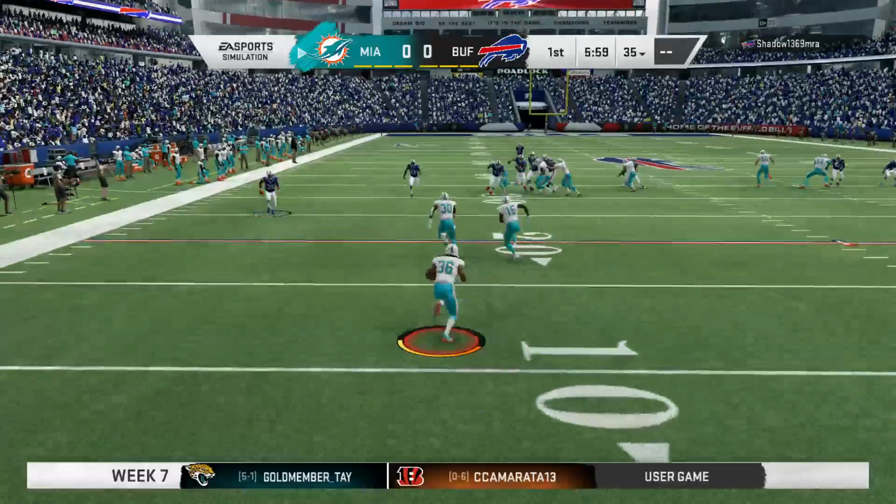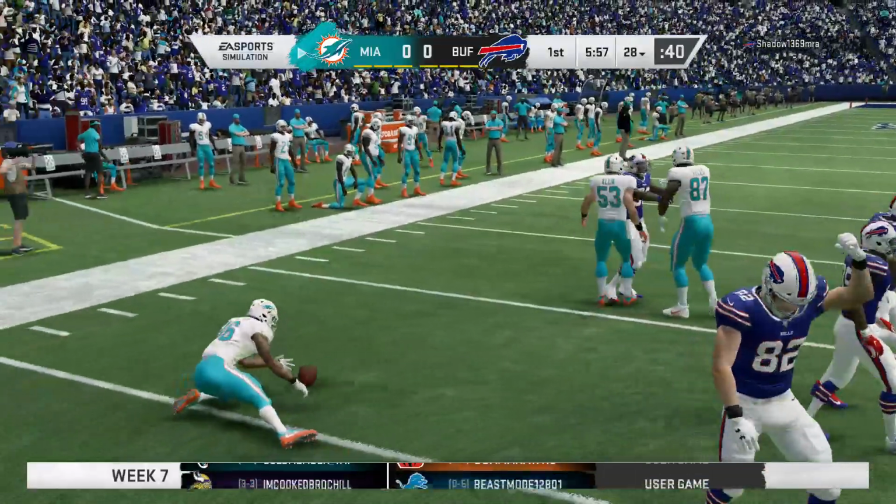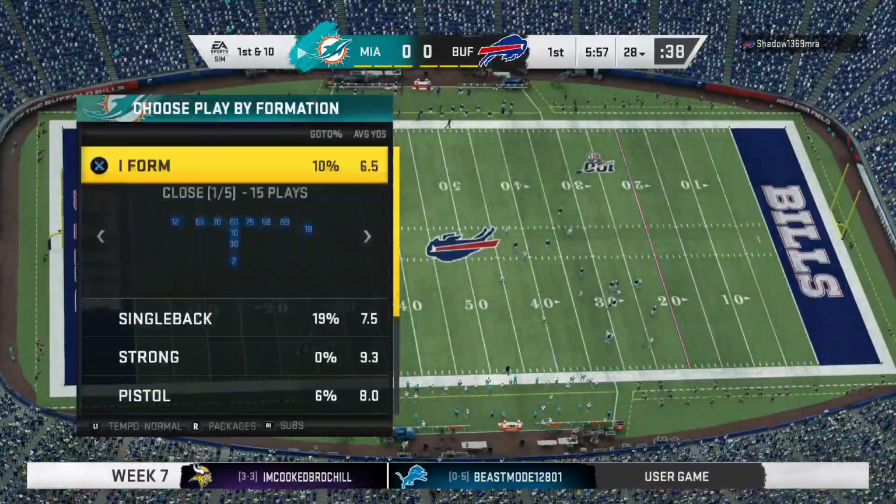This will be taken in at the 1. And he'll take it past the 25 and up to the 28-yard line.